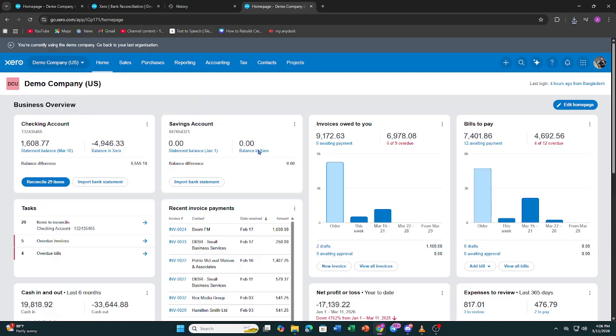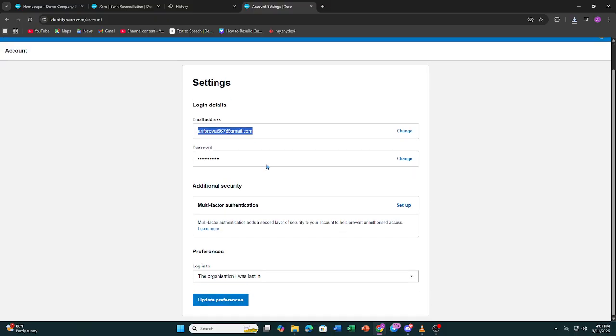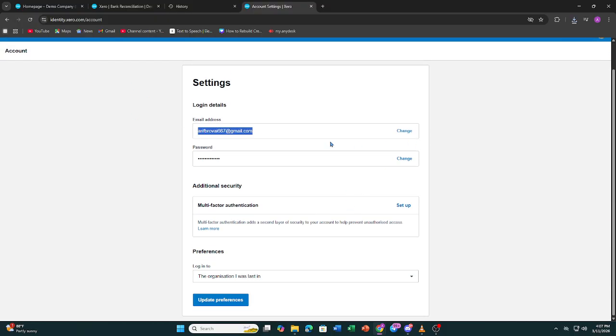First, check your notification settings in Xero. Make sure email notifications are enabled for invoices, payments, and other important updates. Next, confirm that your email address is correct and verified in your Xero account profile. If the email is incorrect or unverified, notifications may not be delivered.